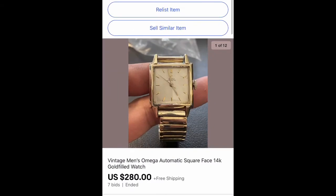I'm also going to be showing you guys another one. It's this Omega watch. Beautiful watch. I came across this watch in Goodwill. I'm going to show you a few pictures, and you're going to see the inside, the back, how good the quality is. And Omega are really well known watches. They're really good watches. I bought this watch, I believe, for $5 in Goodwill. They had it in the display case. They had a couple of watches that were $5.